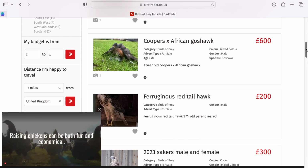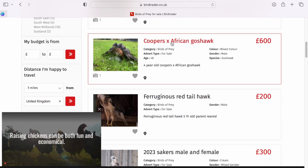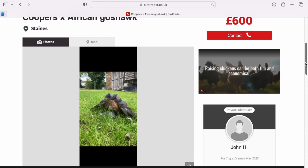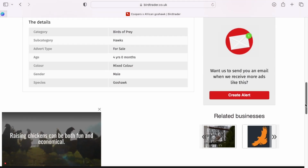Let's have a look at this one to finish with. Here's another crossbreed, Coopers across African goshawk. Goshawks are beautiful birds, great for hunting. Personally, I don't think they're great for display work because they are just so aggressive. They're quite a quick hawk as well. And there's a nice picture there feeding. I don't know if it's something that's caught or not.